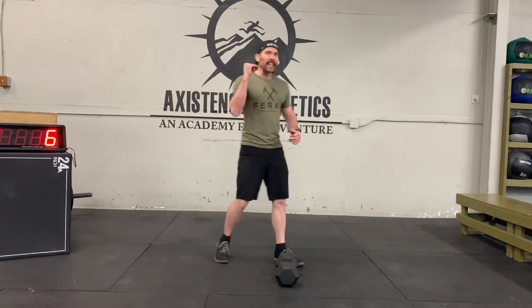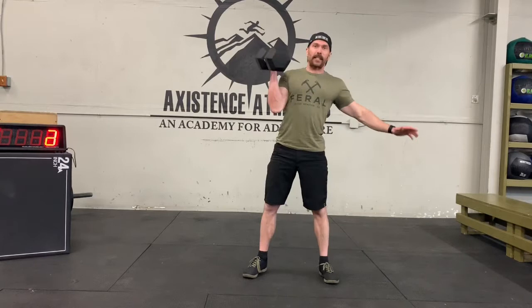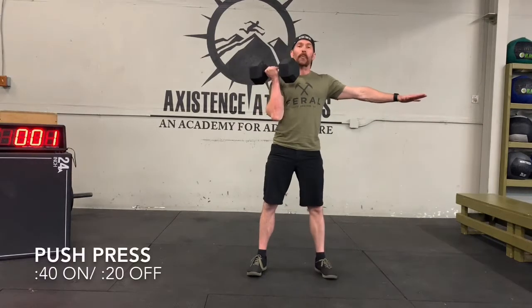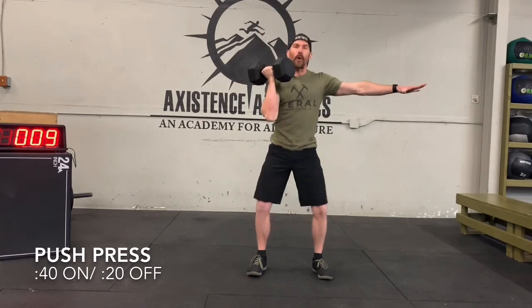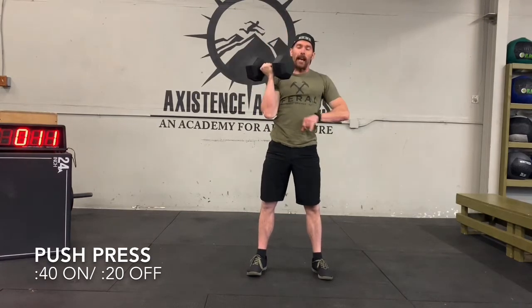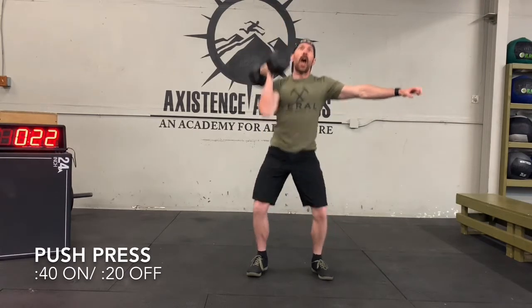All right, starts with a single arm push press. Let's go right side. All right, 40 seconds. 40 seconds, single arm push press. Little dip, little drive, little dip, little drive. We're going for speed, but also control. When I dip, knees go out. If it gets heavy, I'm gonna flex that other arm. Dip and drive. Little dip.